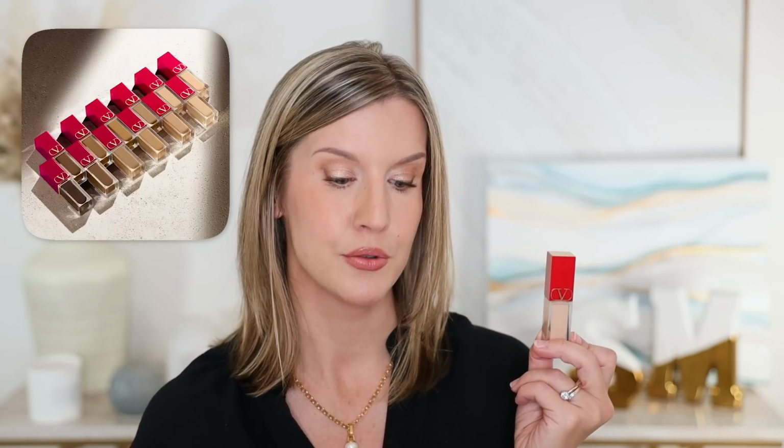So let's get started with the first concealer, which is from Valentino. This is the Very Valentino 24-hour wear hydrating concealer. It is $35 for 0.22 ounces. That breaks down to $39.77 per quarter ounce. There are 50 shades, and I'm in shade Light Neutral 22. It is vegan and cruelty-free.